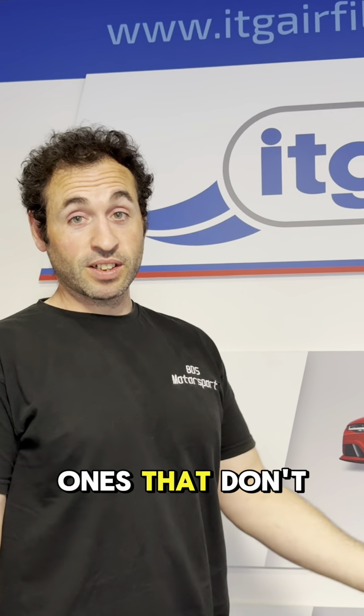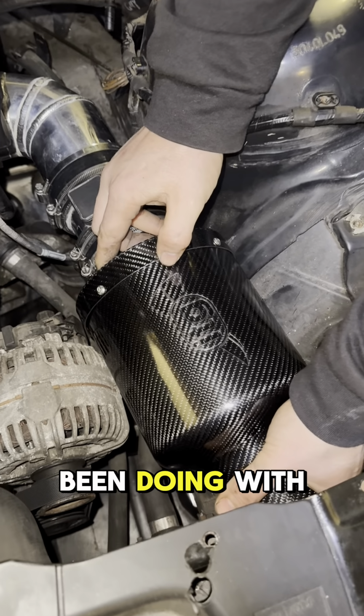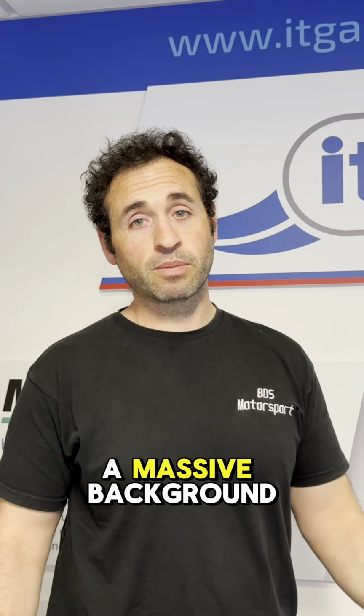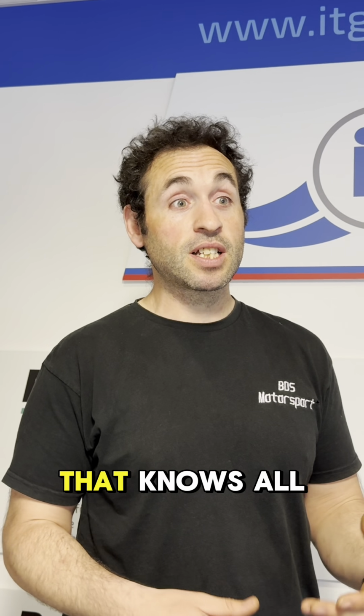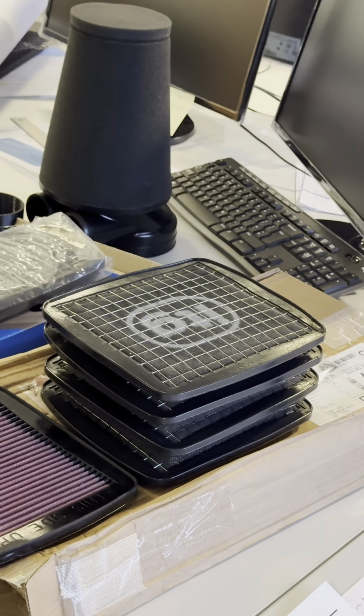So for the ones that don't know, the air filters we've been developing and all the airflow stuff we've been working with ITG. We chose ITG because they have a massive background in motorsport, and even though many people haven't heard about them, they're actually prominent on the motorsport scene: touring car, Formula One, WRC car, so the proper stuff. And we believe if there's anyone that knows how things want to perform, they will be the guys, because it's embedded in them. That's how they started their business.